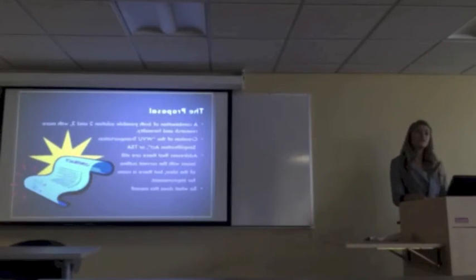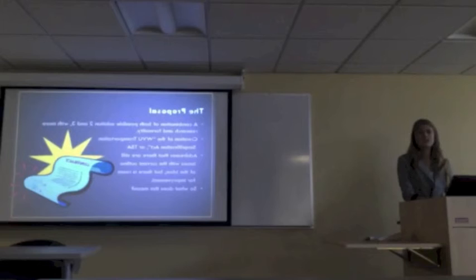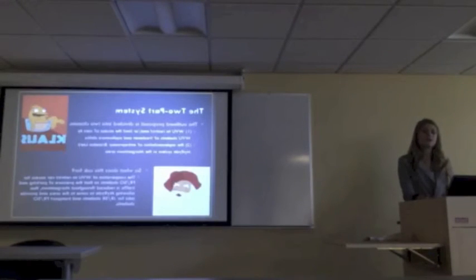The creation of the WVU Transportation Simplification Act, or the TSA. It addresses that there are still issues with the current outline because there already is a Transportation Act in Morgantown. But we recognize all of the complications, and it goes into further research of ways that we can solve that and do ways of improvement. So what does this mean? Well, it's a 2-part system. The outline proposal is divided into 2 clauses.